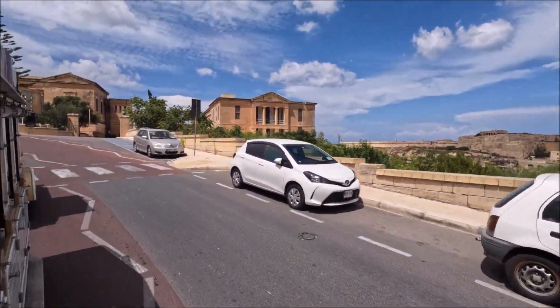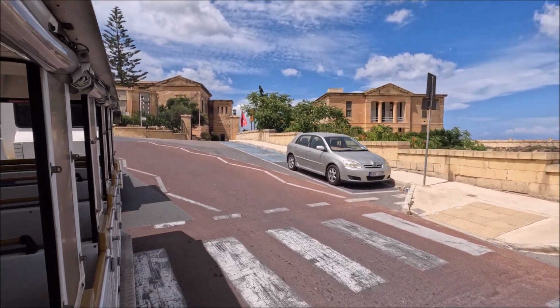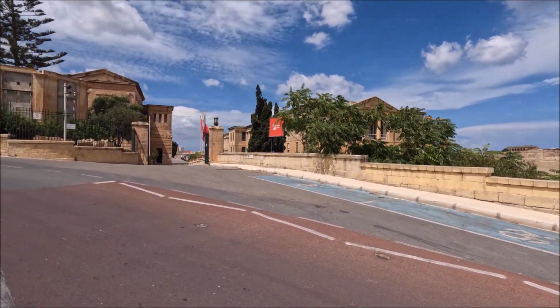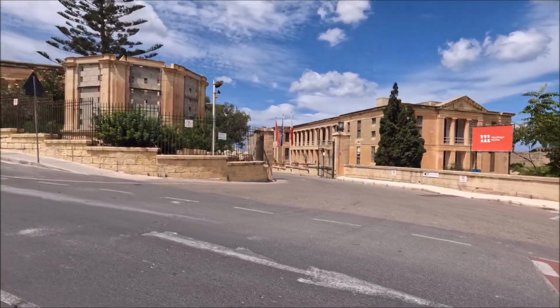On the right side, we can observe in the Greek architecture style, the ex-old British Naval Hospital that was built during the First World War. Today this building is the Malta Heritage Department that is responsible for the many historical places in the Maltese Islands.